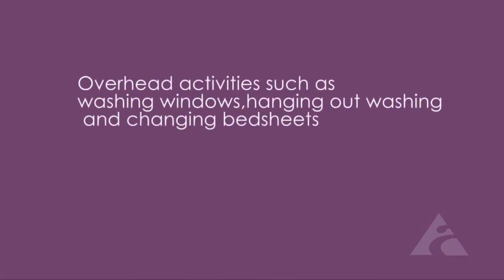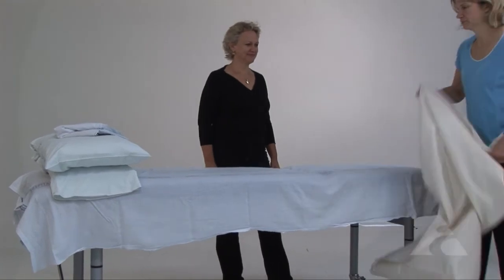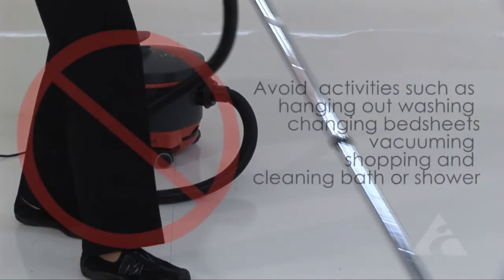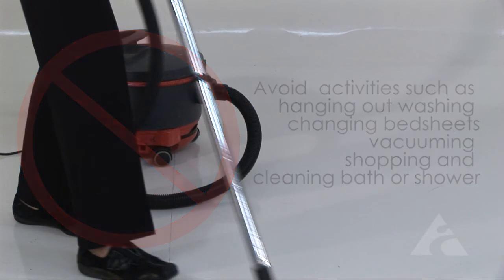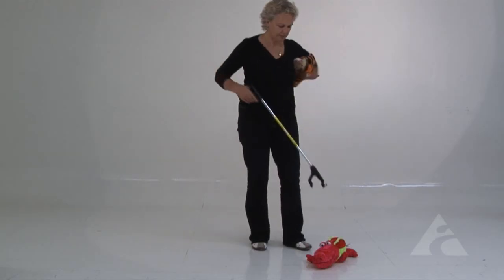Overhead activities such as washing windows and hanging out washing and changing bed sheets put strain on internal stitches. These activities need to be avoided. Ask someone to help. Avoid vacuuming, shopping, and cleaning the bath and shower for 4 to 6 weeks. Avoid repetitive bending. Buy an easy reach from mobility or $2 shops if required.